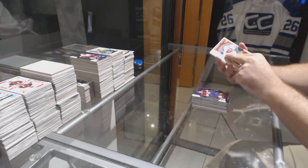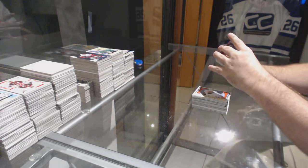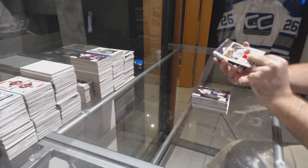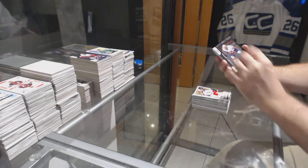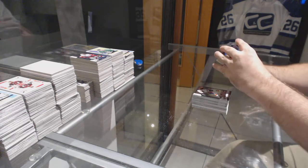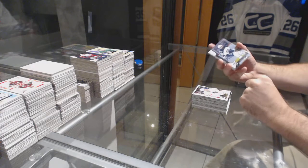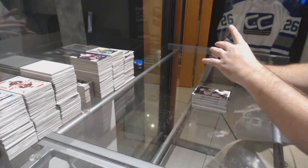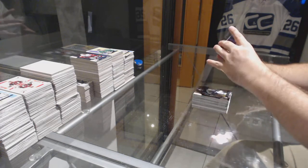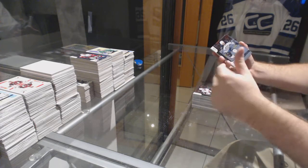Marchessault for the Florida Panthers, Rainbow. Marquee Rookie of Connor Jones for the Islanders. Malkin Black for the Pittsburgh Penguins, number to 100. Carlsson Marquee Rookie for the Jackets. Connor Jones, Marquee Rookie Black, number to 100 for the Islanders. Zack Kassian Black to 100. It was a hot box, eh? For the Oilers. Marleau Highlights for the Sharks. Perreault Black for the Winnipeg Jets to 100. Luke Clendening Rainbow. Domi Black, number to 100 for the Coyotes.